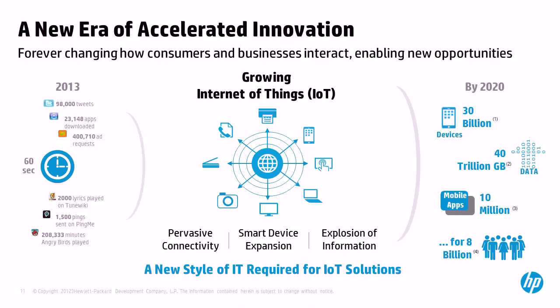So if you think of it, every day we're changing the way that we do things. We've gone from, back here, this is really today, to where we'll be by 2020, and the growth is massive. And it really has to do with all of the different devices, the different things that are connected to the internet. Everything's connected. Smart devices continue to expand, and we're seeing just this exponential explosion of information. This really calls for a new style of IT to develop solutions for this space.